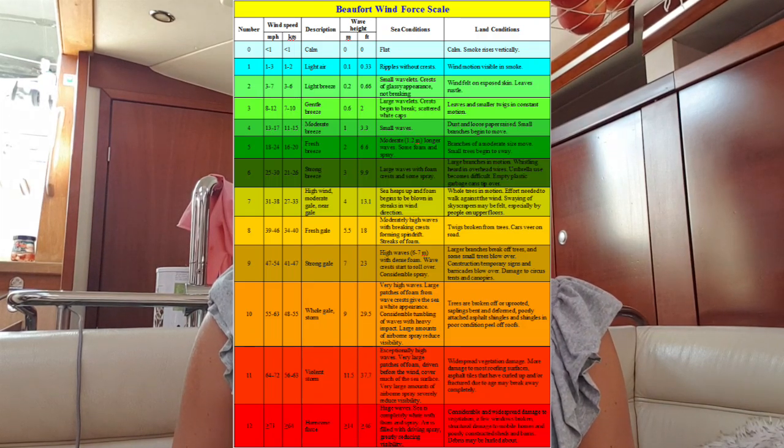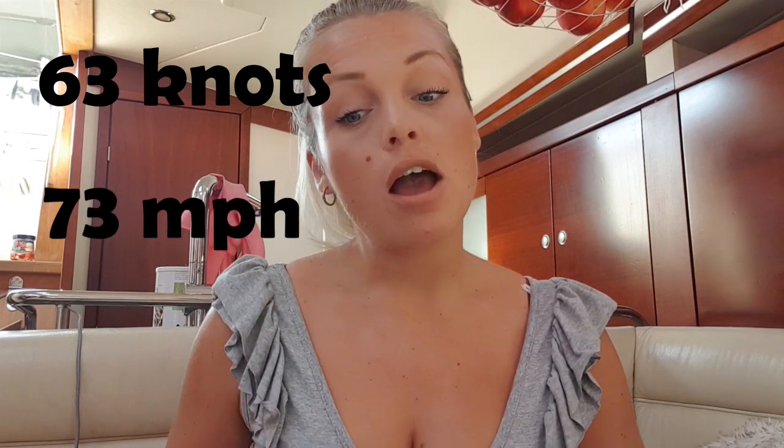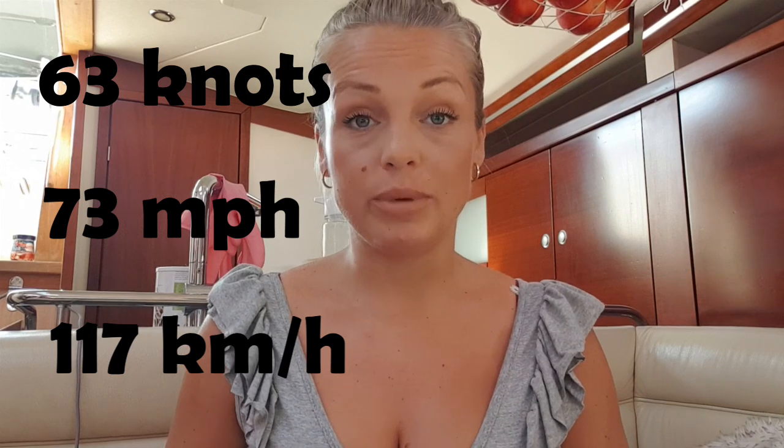So after the storm, I wanted to do a little bit of research to find out what actually happened and if we really were in danger. So I started off looking at the Beaufort scale, which measures wind speed. The highest speed that we saw was about 63 knots, which equates to around 73 miles an hour and 117 kilometers an hour.